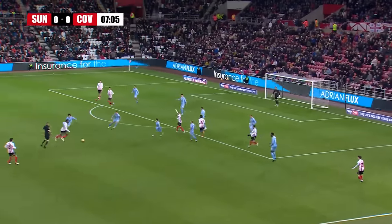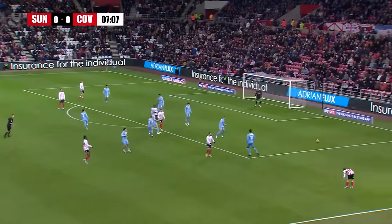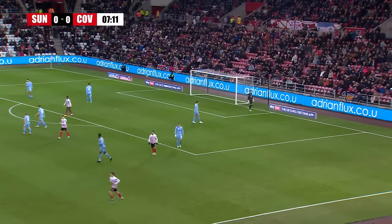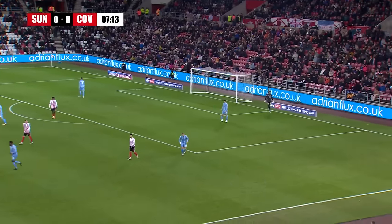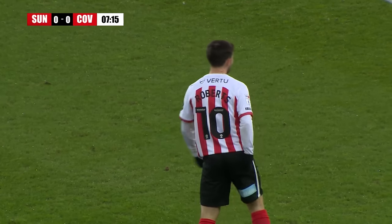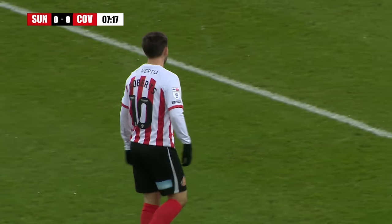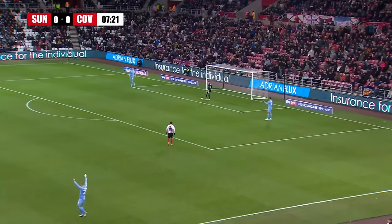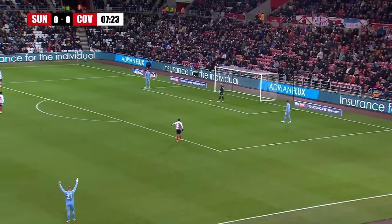Ecua. Yeah, Patrick just thinks that Niall Huggins has made the run in behind him. A little flick into his path, but he's not. Again, busy down this right-hand side, Sunderland. Link-up play. Good, and then fizz ball in front from Niall Huggins, cut out the near post.